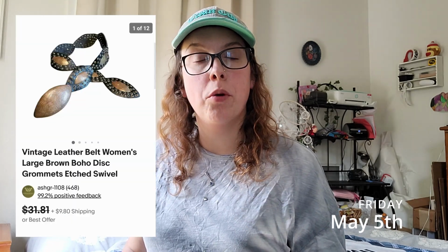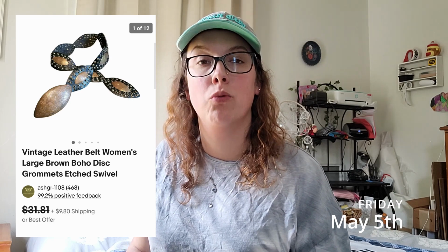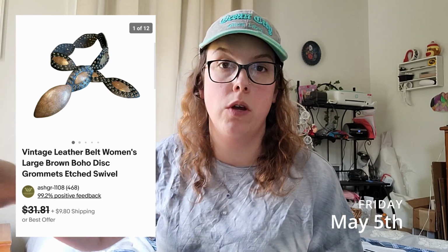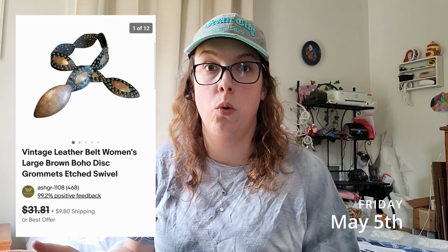Next was this super cute boho belt. I've only had this for about a week. I got this from a recent yard sale that I went to. I paid $5 for this and another belt very similar to it. This sold already for $25 and the other one sold already as well. The other one sold for a little bit more, for like $30. And again, I only paid $5 for each. So if you see belts like this, definitely pick it up. Again, this sold for $25. I had $5 into it and the buyer paid shipping.